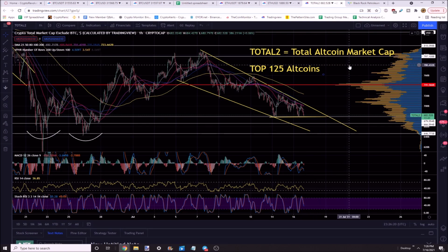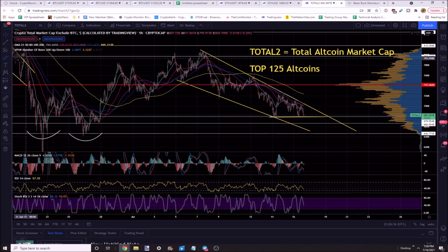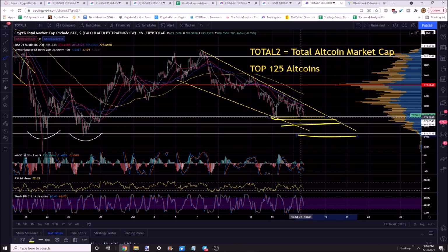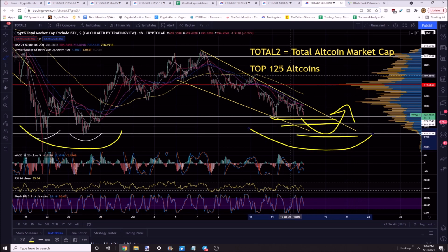This is the total altcoin market cap. The top 125 altcoins have not been faring well. This is a falling wedge. I mean, there's a 68% chance this breaks out to the upside, and then altcoins change, right? And so if this level doesn't hold, then you have to take it level by level, right? But at some point, I'm looking for a breakout. And, I mean, potentially this could be a larger double bottom forming here on the total 2, which is the top 125 altcoins. We want to buy into this strength.